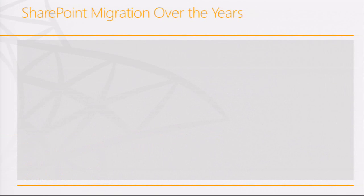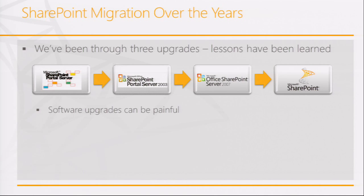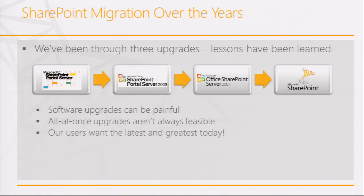So SharePoint migration over the years, we've been through many, many upgrades. And over the course of those upgrades, we've learnt quite a few things. Some of them can be a bit painful. I'm sure no one in this room would think that. But sometimes you can't upgrade everything all at once. It's just the reality of how our organizations are put together. And nothing changes the fact that our users see the latest and greatest and want it. And we have to provide that to them. So how do we do that?